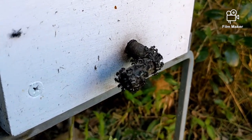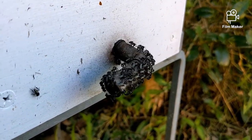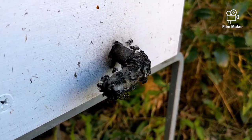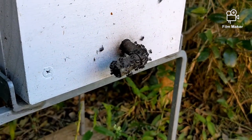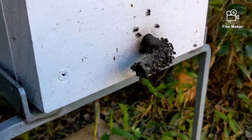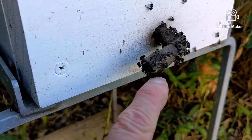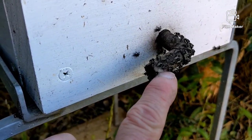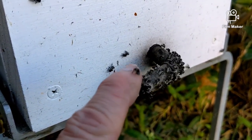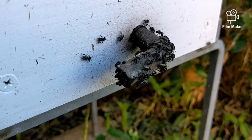These girls are quite busy there. Lots of them. Oh, I've got a couple landing on my hand. I don't know if I'll be able to get that into focus in time. Oh no, she flew off. Oh, I won't show you that then. Right, look, you can see them all here. Look, put my finger in here nice and close. Doesn't really bother them. Yep, and she's gone. Cool little bees.